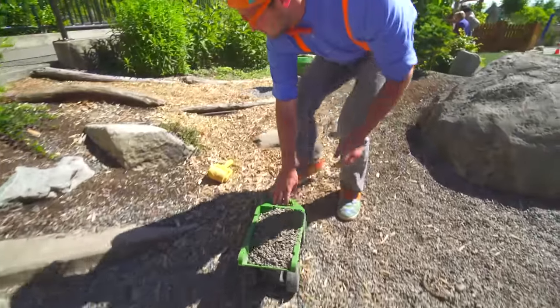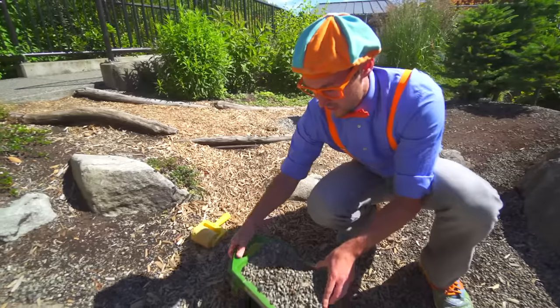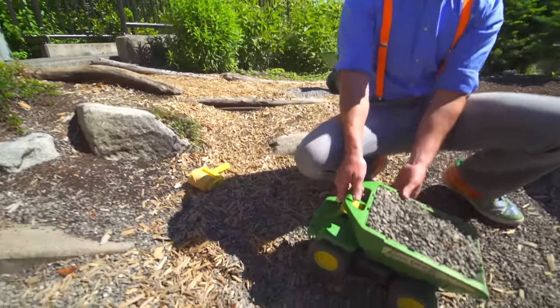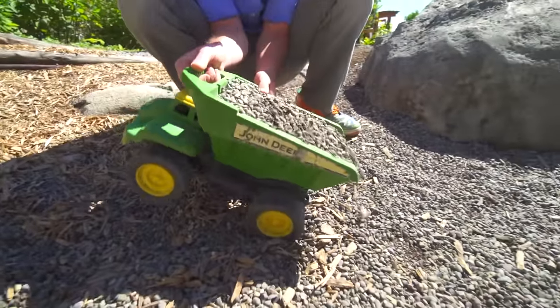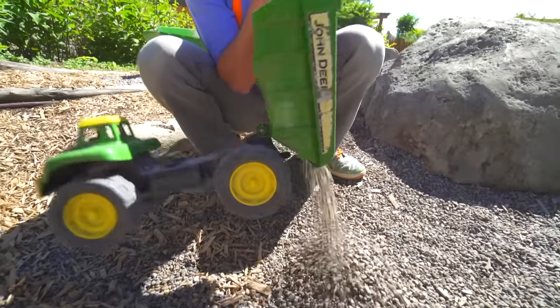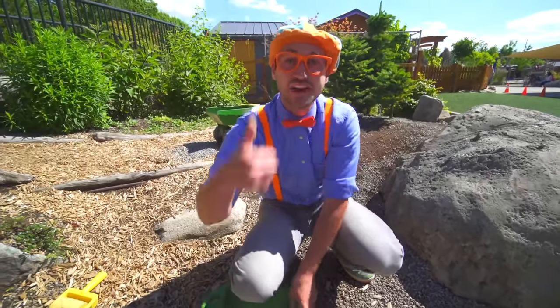Vroom. This looks like the perfect place to dump all of this rock. Ready? Beep, beep, beep, beep, beep. Rah, so heavy! Wow! That was a big load in the back of the dump truck. Good job.